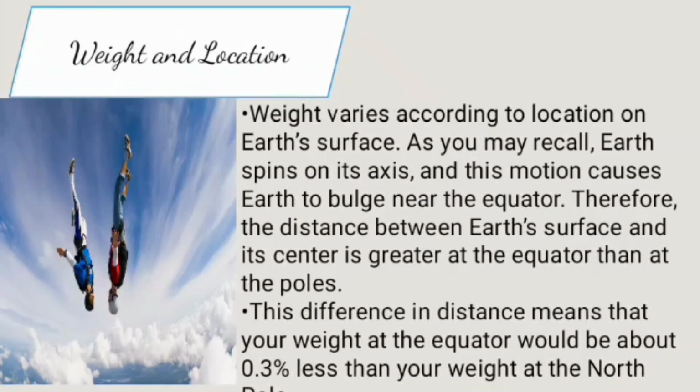So, as you can see in the picture, the two humans are falling back to the Earth because of gravity, because of the weight and the location as well. Thank you.